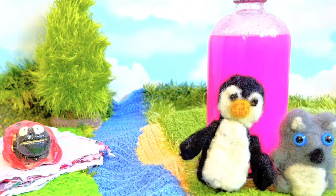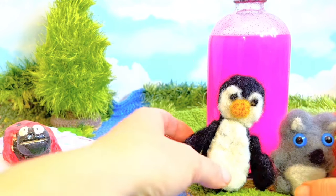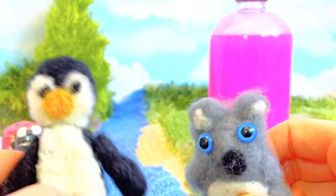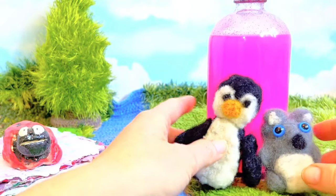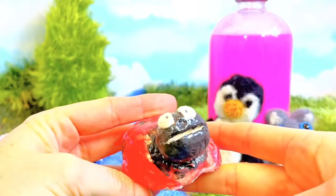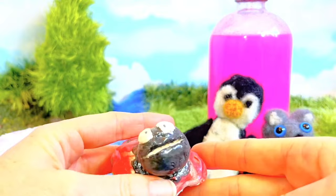Hello, Tiny fans. Here at our house, the kids and I love arts and crafts projects. Tiny Treasures Mini loves to felt. It's a little penguin and a cute little koala. When Tiny Treasures was younger, they made this cute ladybug out of clay and painted it. They had it glazed at a local craft shop.